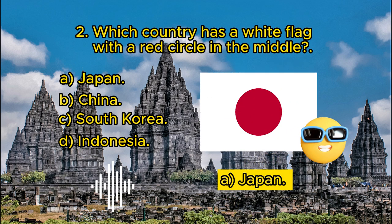Answer A. Japan. The Japanese flag, known as the Hinomaru, has a white background with a red circle in the center. This red circle represents the rising sun, which represents justice, truth, and equality.